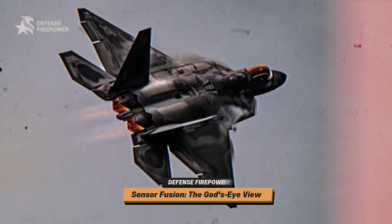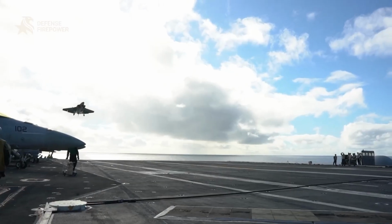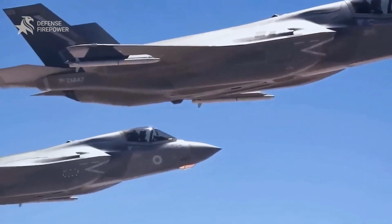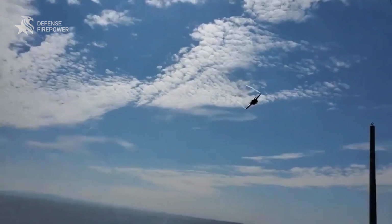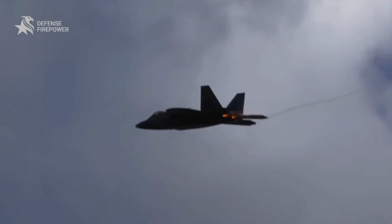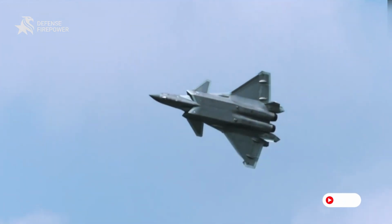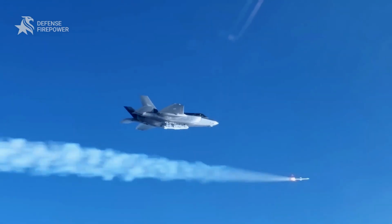The F-35's AN/APG-81 AESA radar can spot a one-square-meter target at 150 kilometers, juggle 23 tracks, and engage 19 of them simultaneously. Multitasking levels that would make your smartphone jealous. Its distributed aperture system stitches 6 infrared eyes into a 360-degree awareness dome. Picture Predator vision, but armed with missiles. Sure, China and Russia boast AESA radars too, but their software integration often feels like installing last year's OS on cutting-edge hardware. In the sky, seeing first means shooting first.